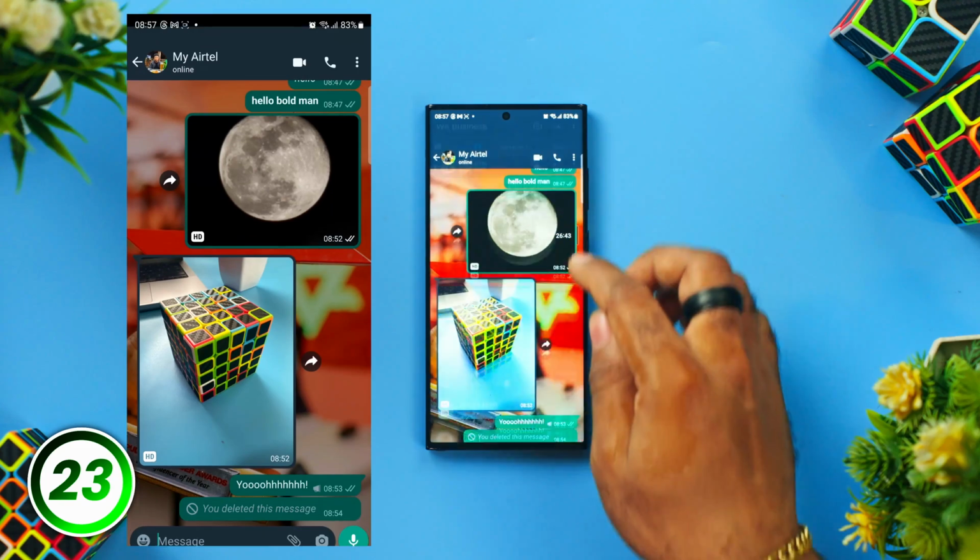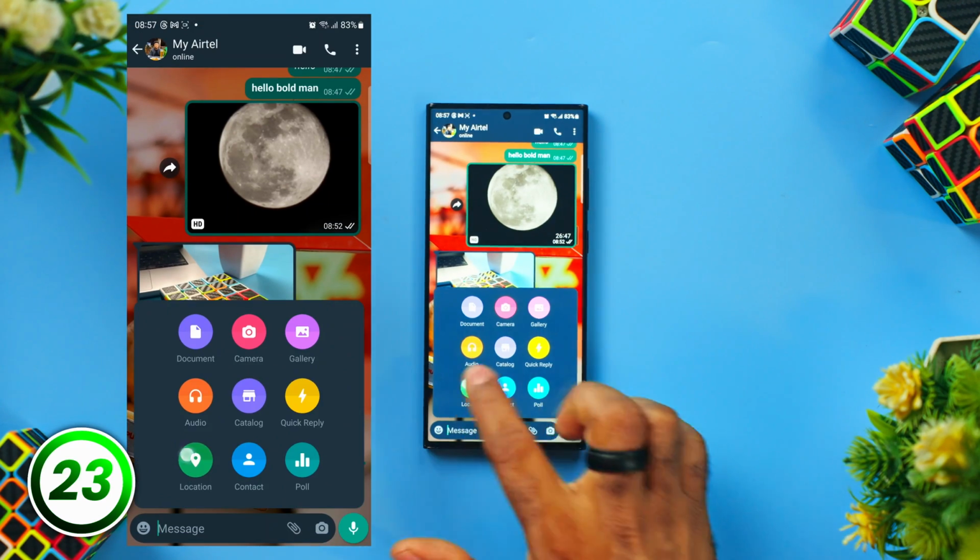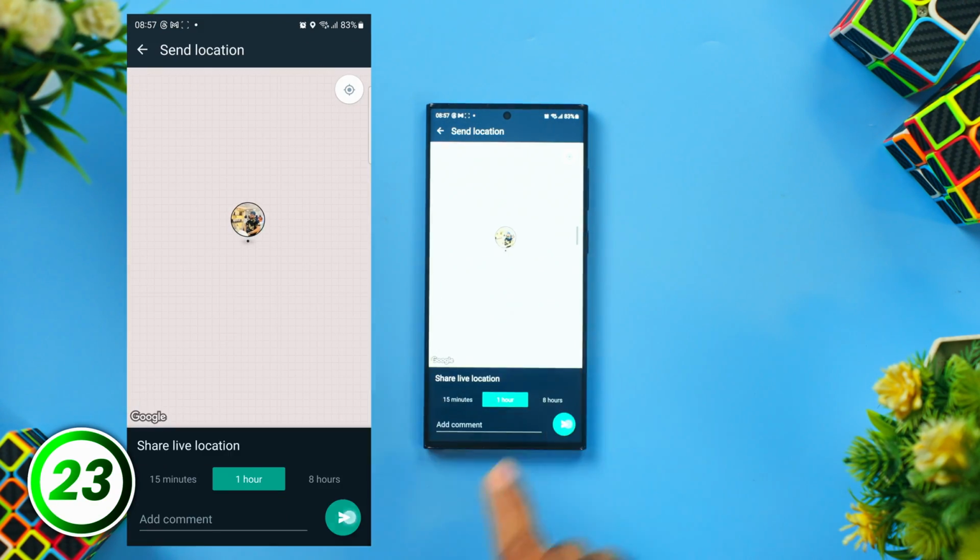It's that simple. If you're in a pinch and you need someone to know your exact location, easy peasy. Go to the contact you want to share this information with and tap the attachment icon. Select location and hit share live location.